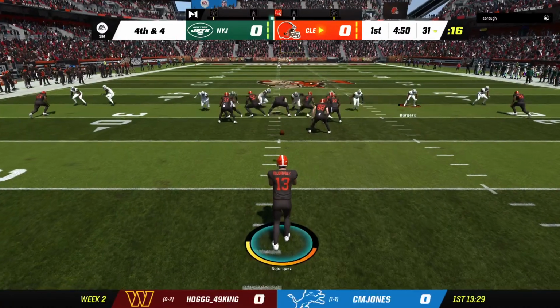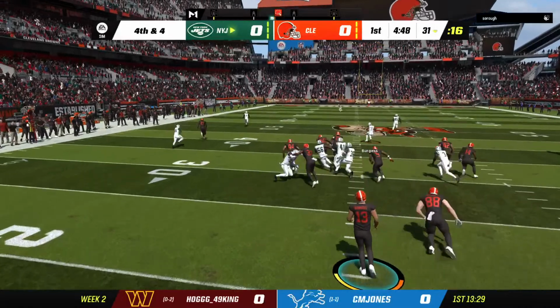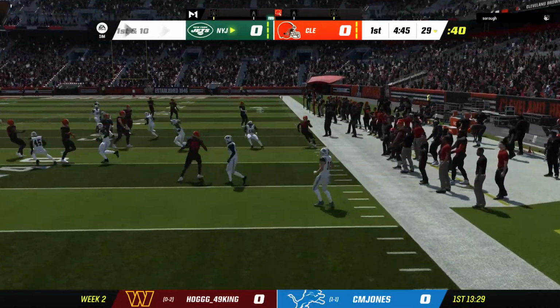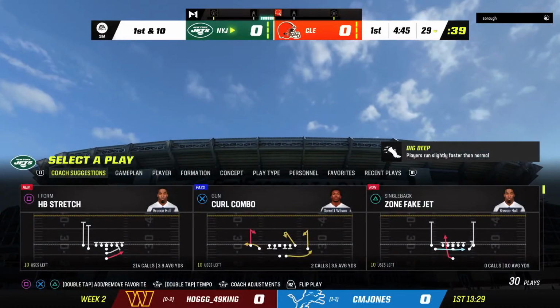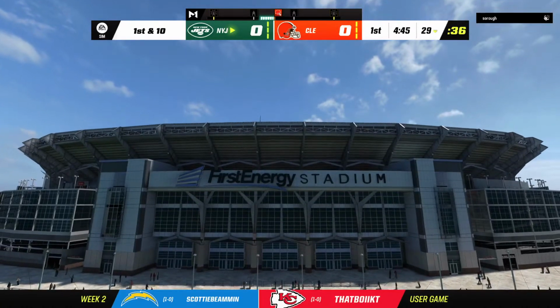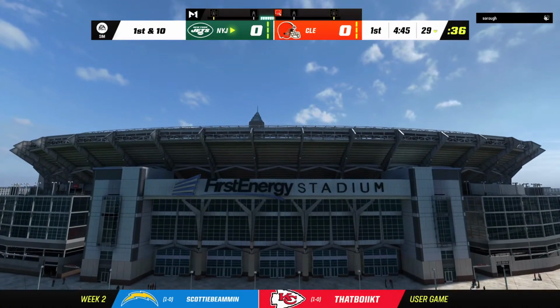And I like how the defense approached that one. They knew where the 1st down marker was, and they decided, whatever you want to have, you can. You're just not going to get the 1st down. Excellent tackling right there. They'll score that a 36-yard punt, and the Jets will take over 1st and 10.